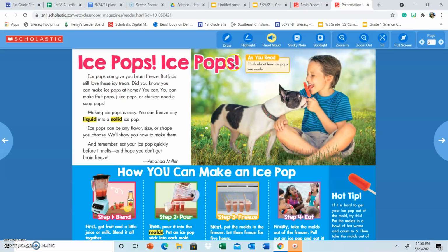Ice pops. As you read, think about how ice pops are made. Ice pops can give you brain freeze, but kids still love these icy treats. Did you know you can make ice pops at home? You can. You can make fruit pops, juice pops, or chicken noodle soup pops.